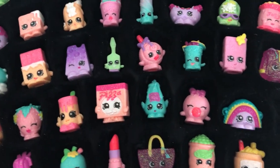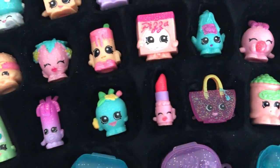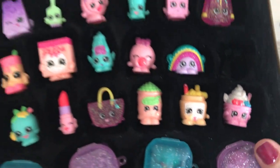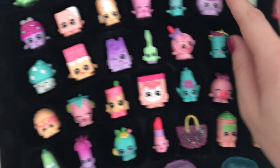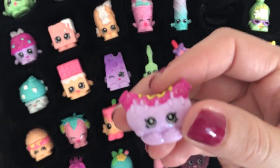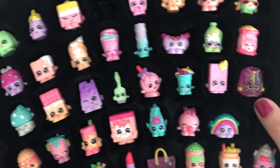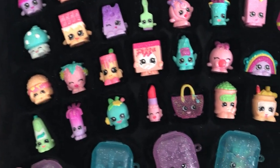We got Rainbow Bite. We got Pop Pizza. Alpha Soup. Freezy Peasy. Nutty Butter. Oh my gosh, I love this guy. Frank, come out. Frankie, he's a little hot dog. And I love it because you can take them out and play with them and then they fit right back into their little spots if you want to keep them in their box.